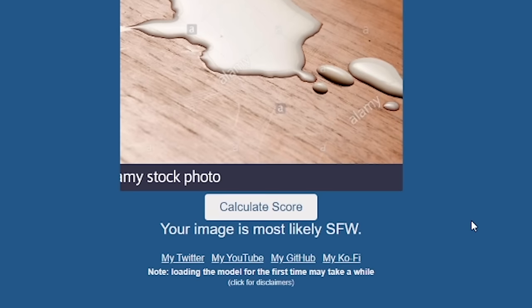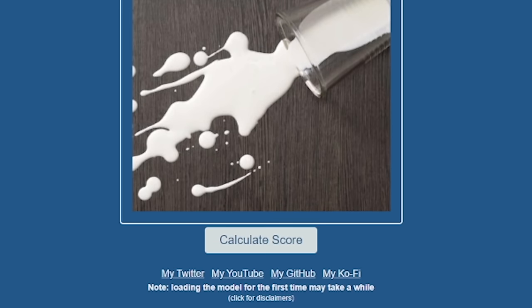And something that I discovered that I didn't expect at all, it detects cum. And what's even cooler is that it has to be the right color and consistency for it to actually activate. So for example, here's some milk, and look, it's safe for work. It knows that milk isn't cum.